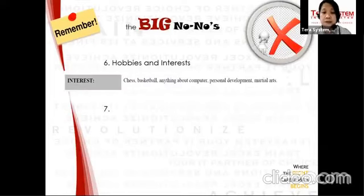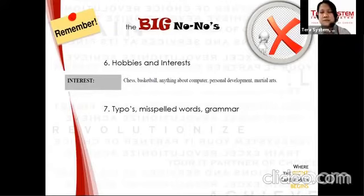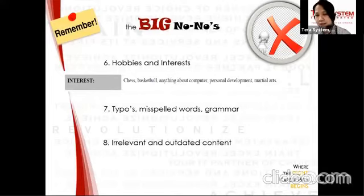And another big no-no, putting your hobbies and interests. It's not relevant to the position that you're applying for. So no need to put this one. Okay. And then typos, misspelled words, and grammar, double check, triple check. Even I recently received 2 resumes wherein their names were misspelled. It's already their name and they misspelled it, right? So please be careful. And then of course, irrelevant and outdated content.